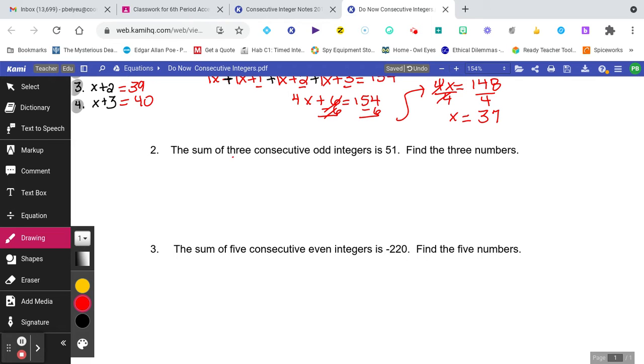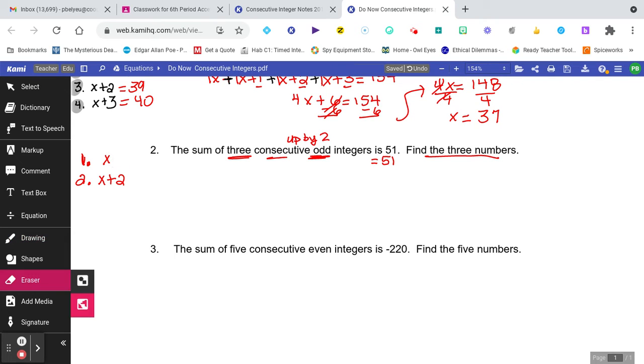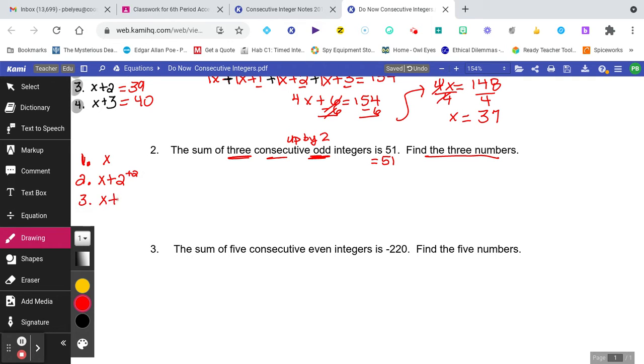Okay, number 2 says the sum of 3 consecutive odd integers is equal to 51. I'm going to find those 3 numbers. All right, so the first number, remember, is always going to be x. The unknown is always going to be x, or whatever variable you choose to use. But consecutive odd and even go up by 2's, okay? So I don't do plus 1, I do plus 2. So the second one is x plus 2. 2 more than x is x plus 2. Now 2 more than x plus 2 becomes x plus 4.